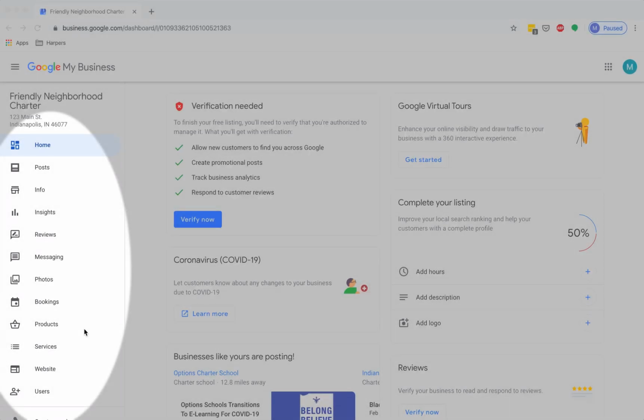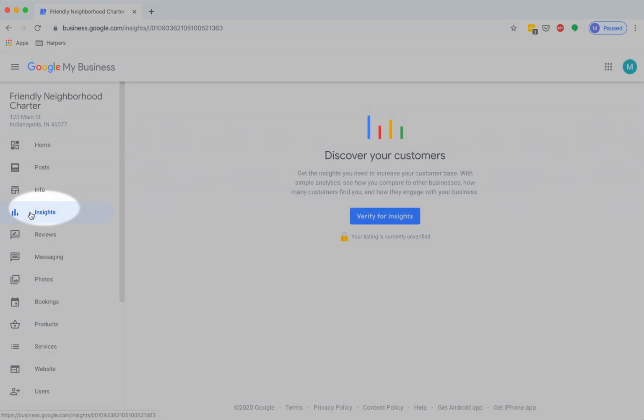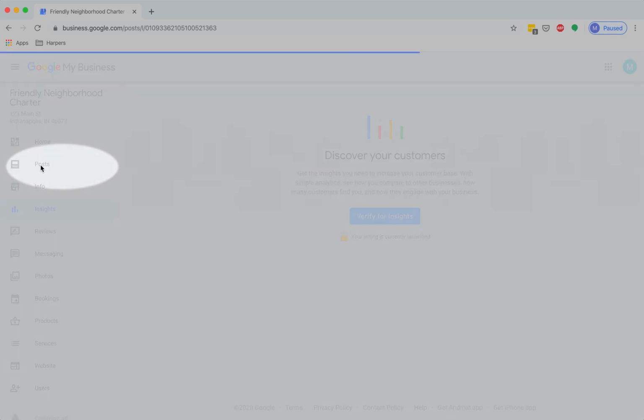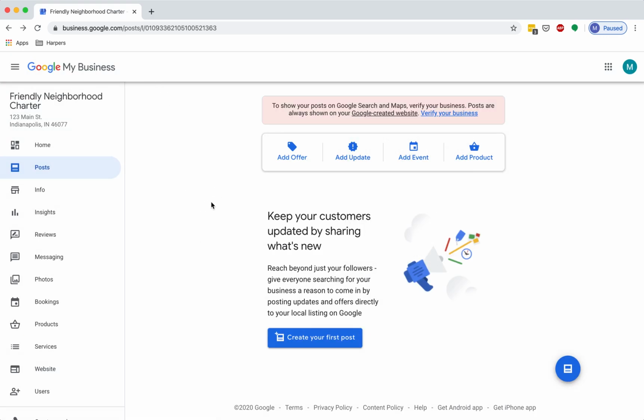As you can see, there are a bunch of other great tools that Google My Business offers you. If you click Insight, you can get metrics to track your visitors, how many people are using your listing to call you, go to your website, search for you on a map, and view your photos. Google will also send you a monthly email with a summary of how your listing is performing. Another really useful feature is what Google calls posts. This section is for timely offers with specific dates. It's a great place to promote something like an upcoming open house.